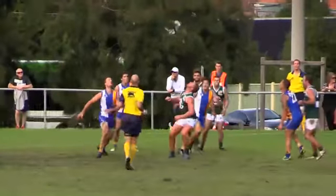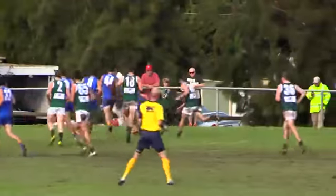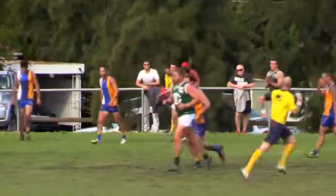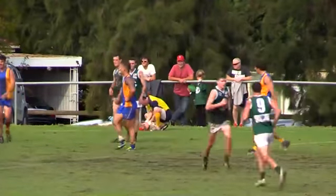So the ball thrown up in the heart of Macleod's forward line. Atkins again with the punch. He's had all of the taps to advantage in this first quarter. That one's gone out of play though. Just rolls towards the boundary line and there'll be a throw in just across half forward here for Macleod.